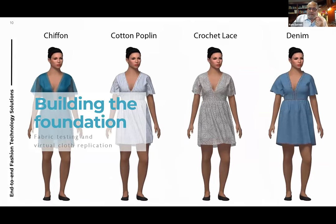The second factor is the fabric. Can you run the videos? Okay. Here we have four different girls wearing the same garment. Go ahead on the video, please.